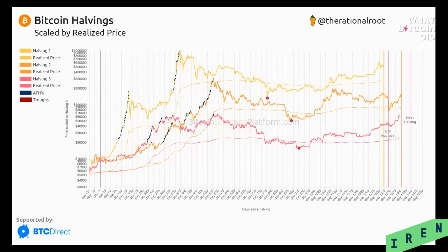And so I think we're going to continue in a similar fashion again from the ETF approval onwards now. If you think that the ETF is an even stronger catalyst than the next halving, which in my opinion it is, then it makes more sense to align the cycles by the previous halvings and the current ETF catalyst instead of the next halving. Halving 3 has a slightly different structure in that the second top isn't as big.